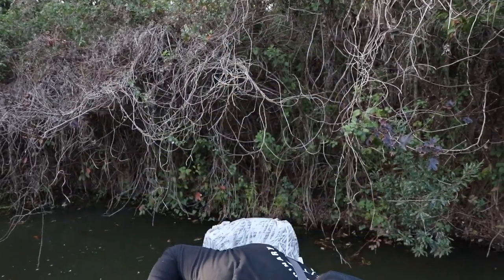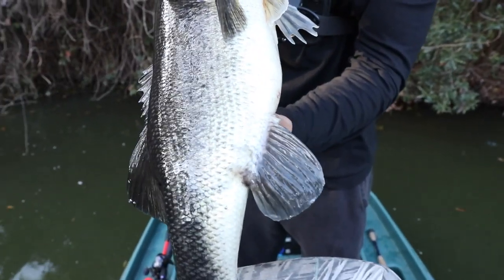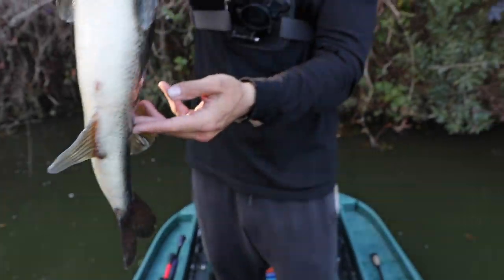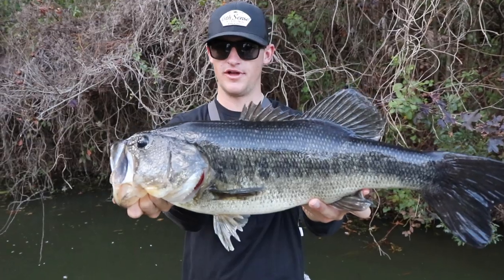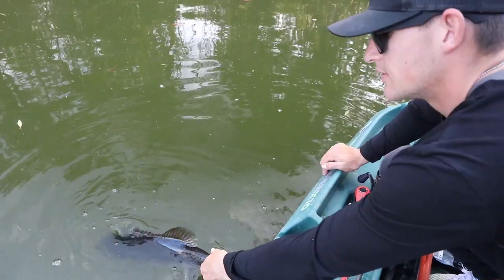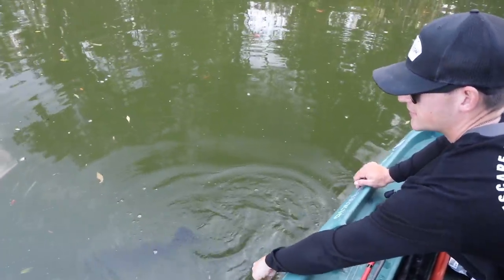One thing I noticed on this fish before we get her back in, see that little boil? Abnormal boil on her tail. I do see that. I really don't know what that is, but needless to say, healthy, beautiful, big bass. Let's get her back in the water. Look at her. She's ready already. Look at her tighten down. Ready? There she is.